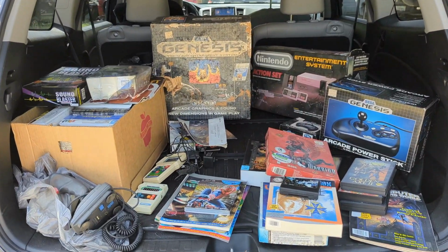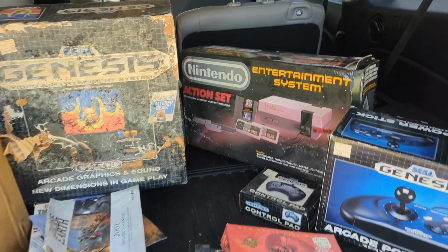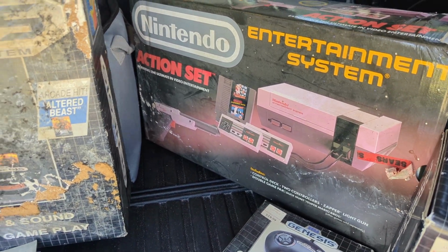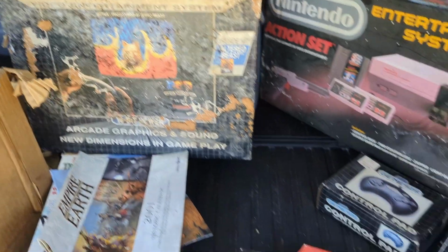First off, let me show you what they found on the first haul. I got excited when one of my brothers started sending me pictures of this, so check this out. All right, just got loaded up what they already found. It's in the back of the car. This NES box, definitely not perfect, but I want to show you what's inside. It's not the console. Genesis box is pretty messed up, but it does have the styrofoam in it.